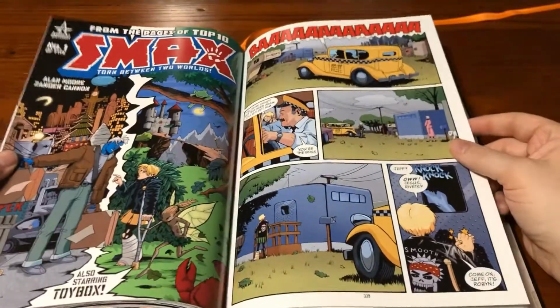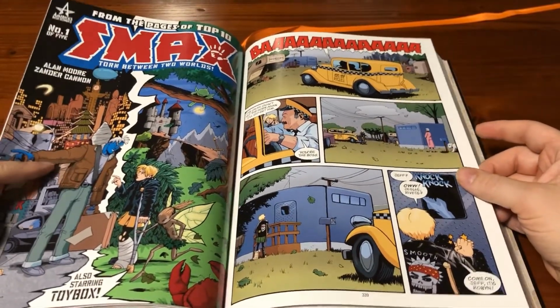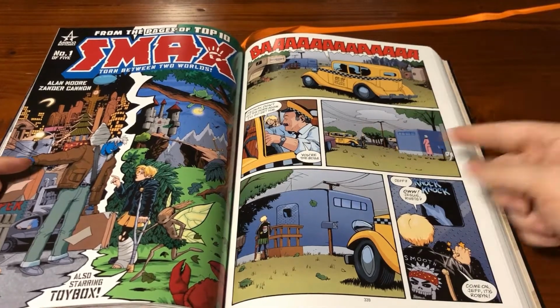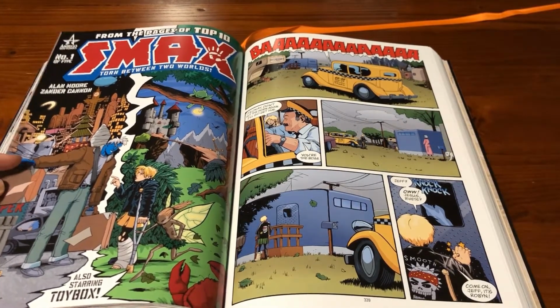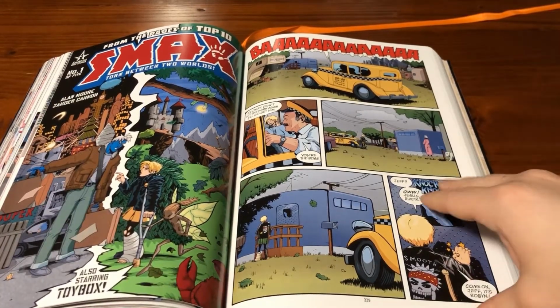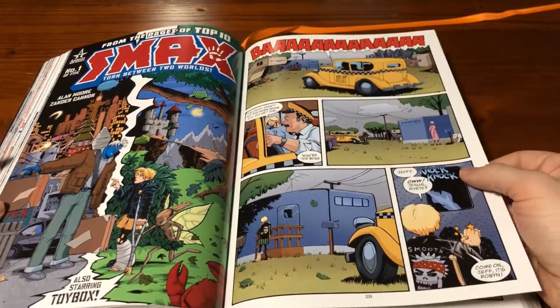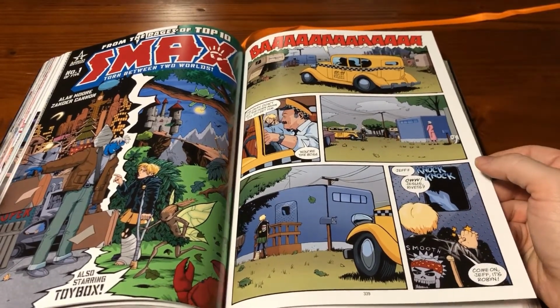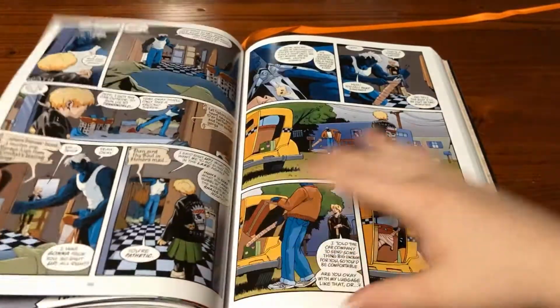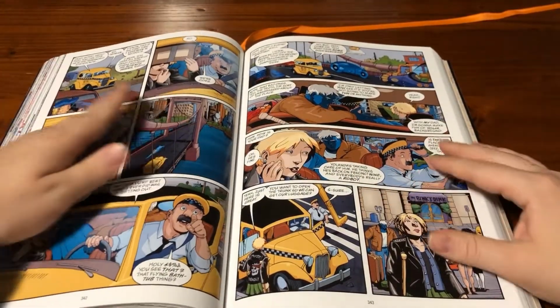Out of Top 10, which follows Smax, one of the main characters and the big blue guy you might have seen me flip past a few times in here, where he and his partner go to his home world. The art shifts here, and originally I didn't like this much more cartoony art style. I found the jump from Gene Ha's art to Zander Cannon's more cartoony style a little bit jarring initially.